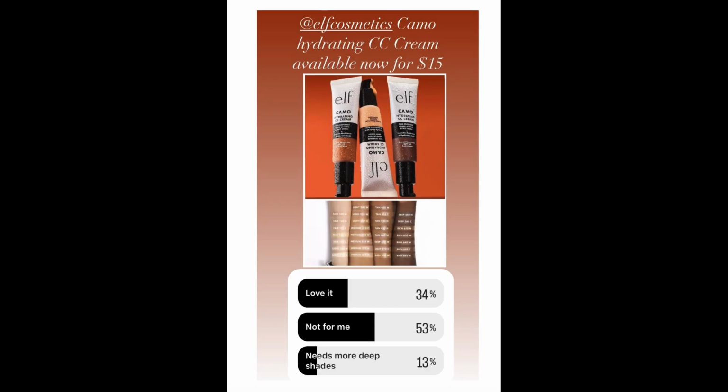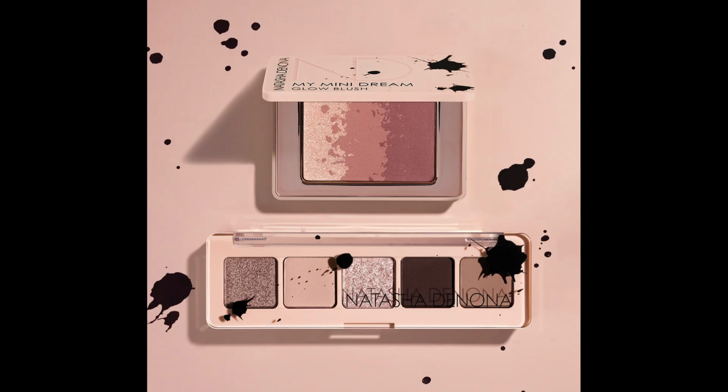E.l.f. Cosmetics has such a good track record, so I'm not against this, but it's not really for me. When I showed it to you guys, 34% of you loved it, 53% said not for me, and 13% said that it needs more deep shades, which, based upon the pictures that they were providing, I agree with. It looked really strange.